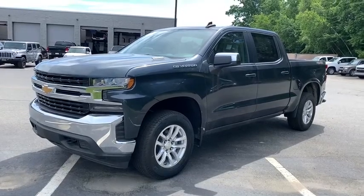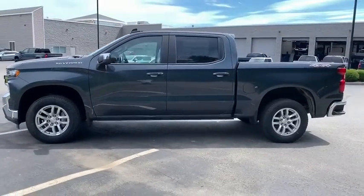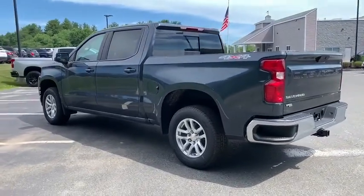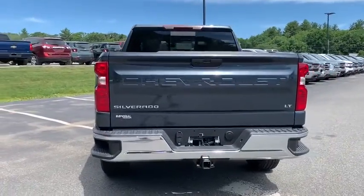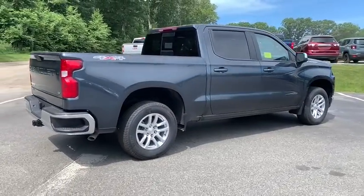We are pleased to show you the 2020 Chevrolet Silverado 1500. The Chevy Silverado 1500 is the perfect combination of functionality, reliability, and technology. The impressive interior is simply another reason that the Chevy Silverado is a top choice among truck buyers. This vehicle has less than 100 miles. Here are some of this vehicle's great options.